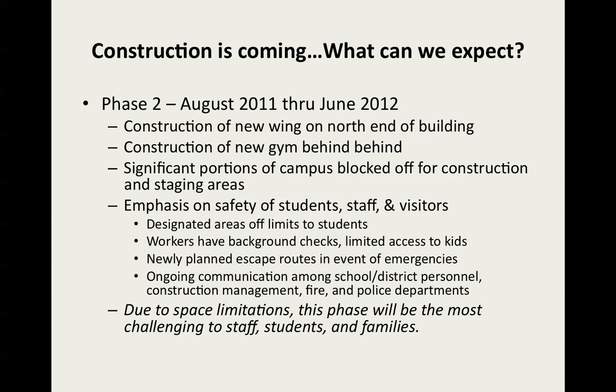We are already having our starting conversations with fire officials and police officials to make sure that we know the changes that are going to be on campus and how that will impact our day-to-day work and our emergency plans, just in case we need to exit the building. And finally, we will continue that ongoing communication between district and school personnel, construction management teams, and fire and police officials.